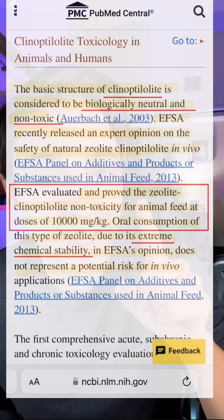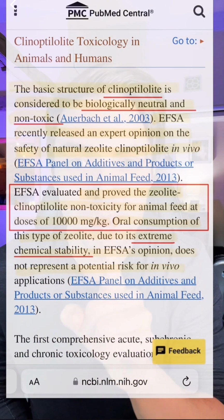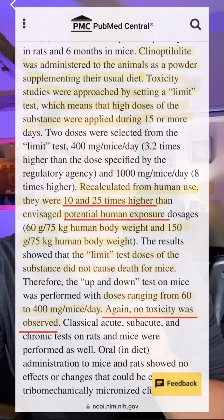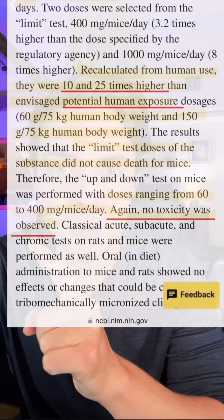EFSA evaluated and proved the zeolite clinoptilolite non-toxicity for animal feed at doses of 10,000 milligrams per kilogram. A study was done on powdered zeolite for mice, measuring the toxicity of doses 10 to 25 times higher, the equivalent of 4 to 10 tablespoons for a human. Again, no toxicity was observed. That gives some peace of mind.